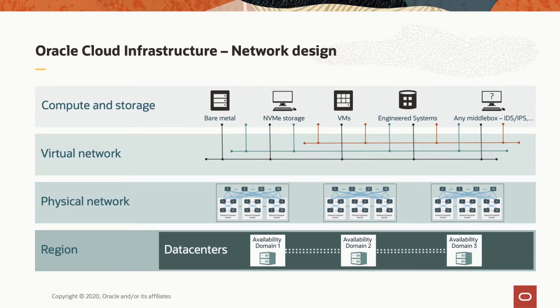In regards to networking, we have implemented a flat, bare metal network that supports dual 25 gigabit per second Ethernet for fast front-end access to your compute clusters. At the foundation of the infrastructure, we have a region with data centers. Within each data center, we have up to 3 availability domains, as well as fault domains built into the ADs for high availability.